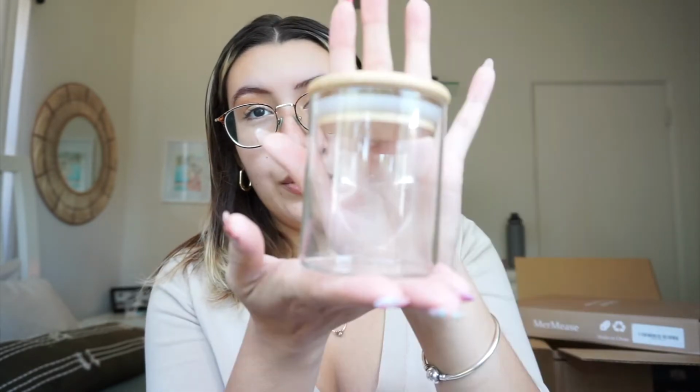So I got these 12 spice jars and they're these cute little glass jars with wooden lids. So this is what they look like. And of course you would take the plastic part out and then this is what the jar looks like. I think they're so nice and we really love that wood minimal look, so I really love these and I got 12 of these.